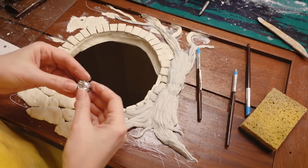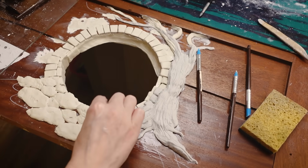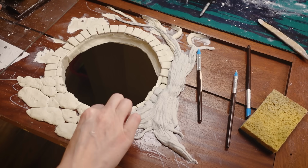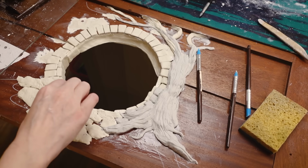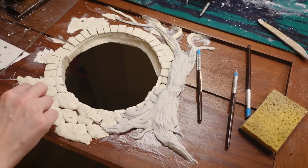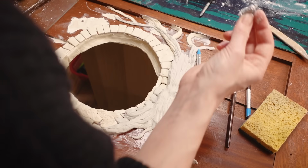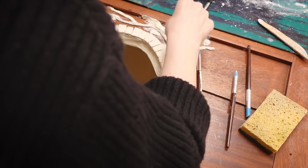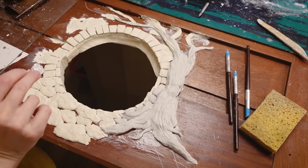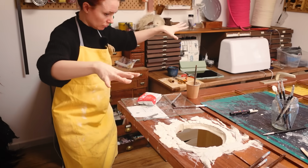Adding a little bit more rock texture using this piece of aluminum foil. Is it from a piece of chocolate that I just ate? Who knows? It is. And maybe just a little bit on the bricks. Okay, I'm just excited about it, so I'm gonna add it to the tree as well. So I'm calling the sculpting done, I think.